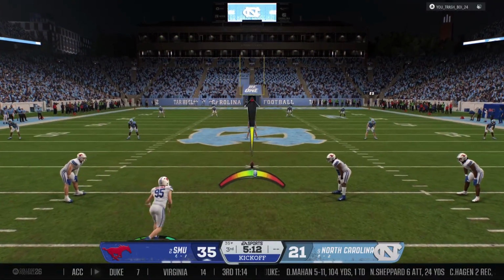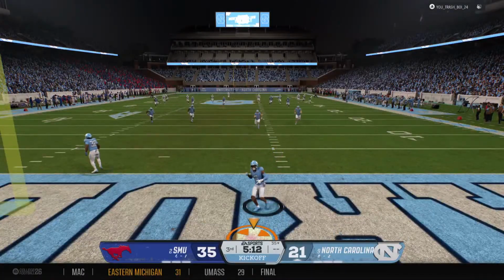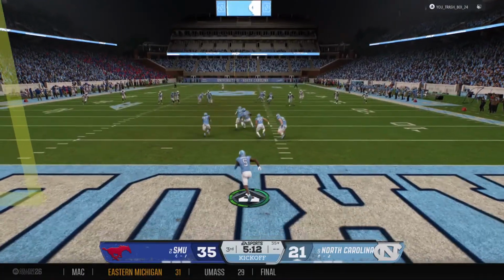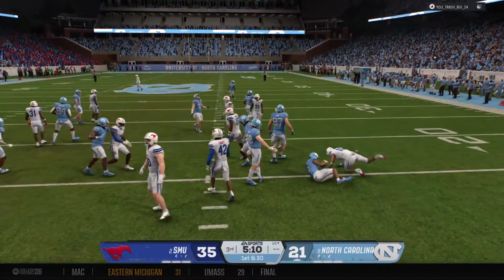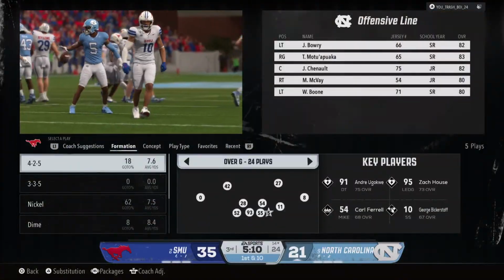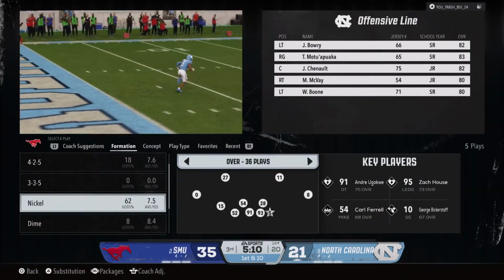Got momentum after scoring that touchdown. Now the kickoff team out there to kick it away. 35, North Carolina, 21. Fielded in the end zone. It's Robinson. Tackled at the 14. Not very good field position to start here. North Carolina Tar Heels will take over first and second.